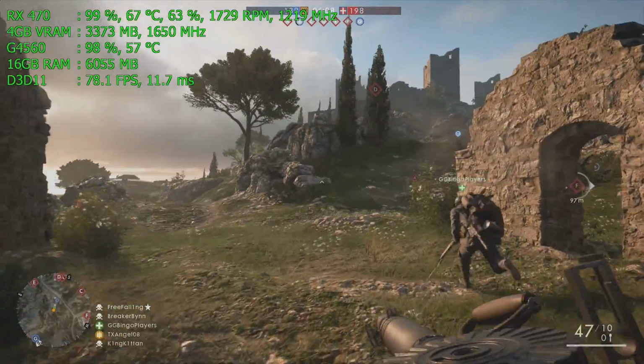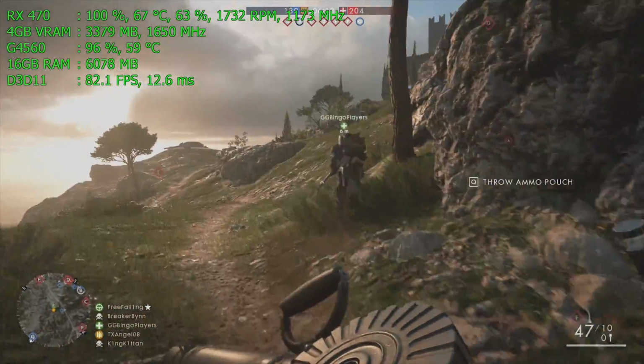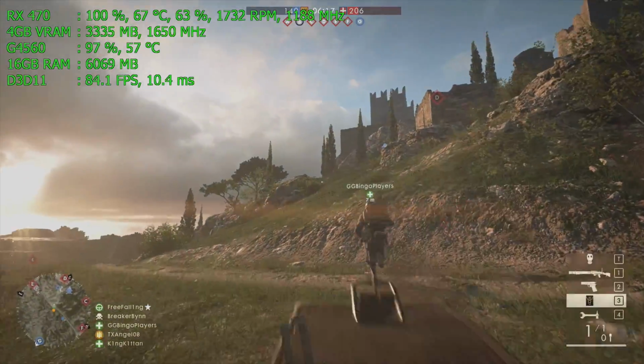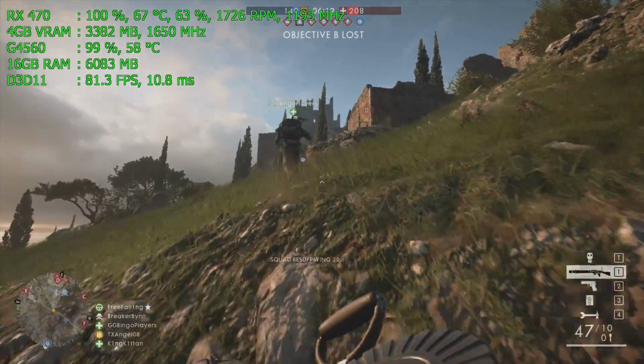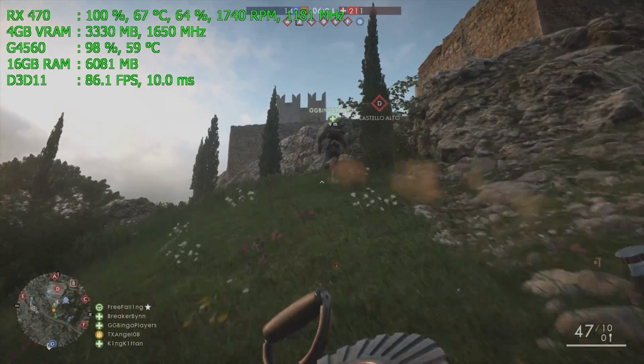Now, for the record, I have tried Battlefield 1 on the older Pentium dual-core only chip, the G4400, completely unplayable in all respects. You absolutely have to have 4 threads, but the fact that this is playable on a 2-core chip, even with hyperthreading, impressed me greatly.